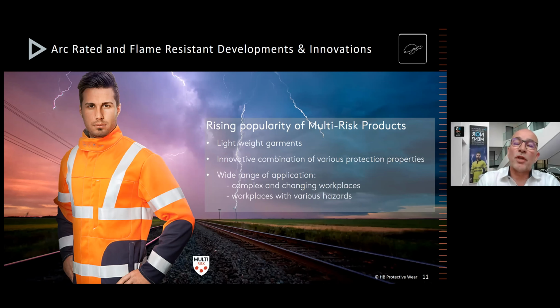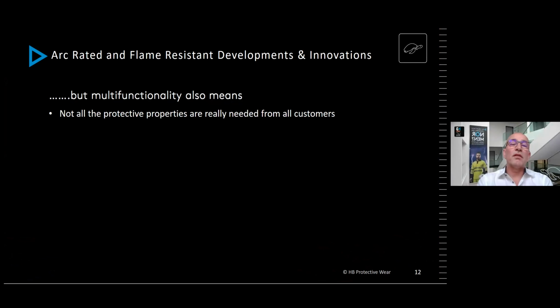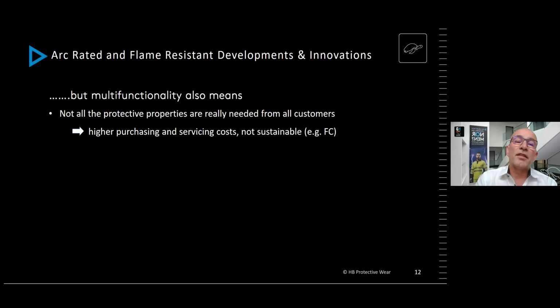And we have nowadays more and more workplaces with various hazards. And it seems to be the one solution that fits all. And it's also easier to sell. But multifunctionality also means, in our opinion, that not all the protective properties are really needed by all customers. And that means we have higher purchasing and servicing costs. Of course, it's not really sustainable.